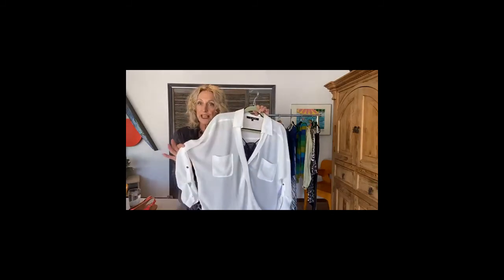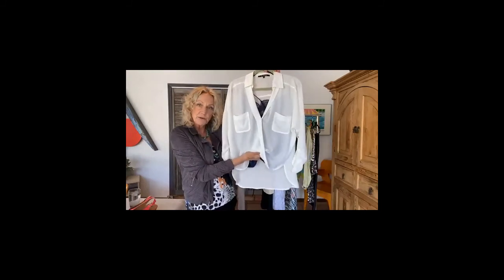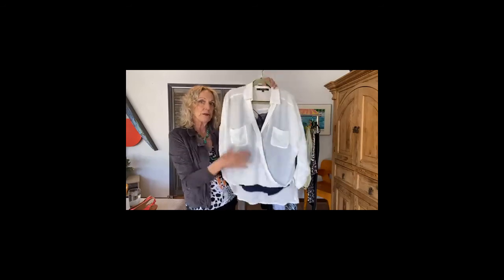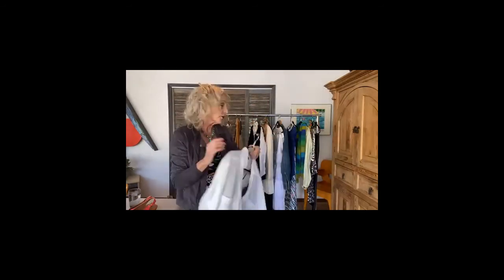the sheer blouse. And then wear a skinny jean with this, or maybe even a long straight skirt would be really beautiful. So you're going to pair a colored camisole under a sheer blouse. The key is to unleash your creativity and really think about, how can I make this piece work? And how can I make this piece give me confidence and joy when I wear it?